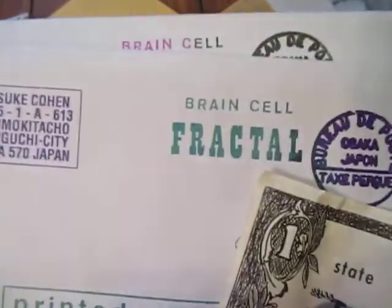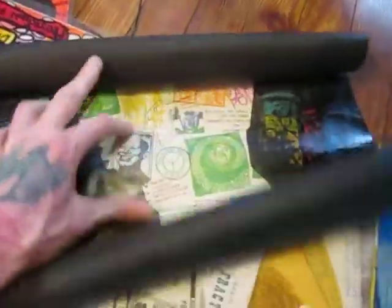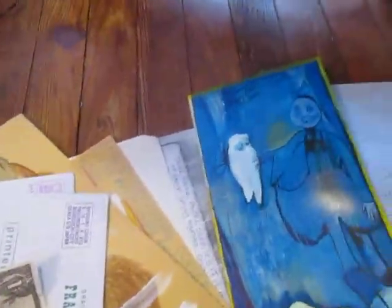Fractal brain cells I've showed off before, so I don't think I need to do that again. I don't know if I showed off fractal brain cell. The one that's really big, but it's kind of hard to roll out. So anyway, this guy from Japan does these collage things. And you send them mail art, and he would make them into those. But this was the Terry Turtle one.